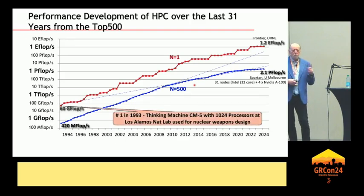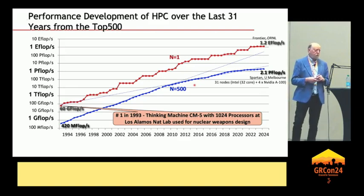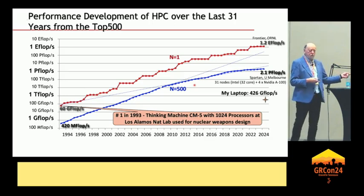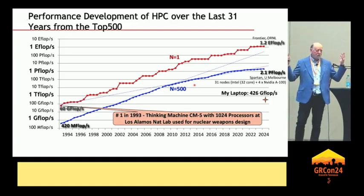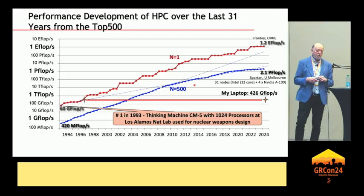Back in 1993, the #1 computer was at Los Alamos National Laboratory. It was used for nuclear weapons simulation. And that computer ran at 60 gigaflops, 60 billion operations per second. My laptop, this machine here that I'm using to give this talk, I can run the benchmark on, and I get 426 gigaflops. That's stunning. This is a computer I use mainly to read email. And I get a performance that outperforms the machine used at Los Alamos National Laboratory, which had 1,000 processors and was used to do nuclear weapon simulation. Just incredible changes over a short period of time. My laptop would have been on the Top 500 list. It would have been #1 back then. That puts into perspective how the changes have evolved over a short period of time.